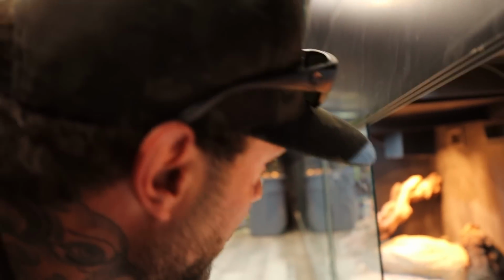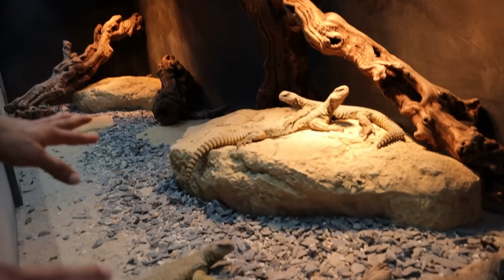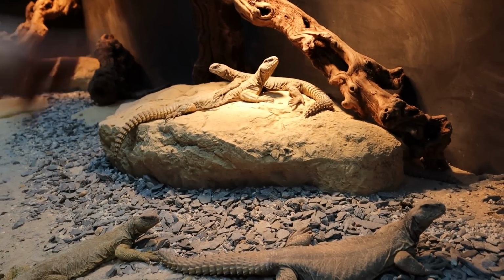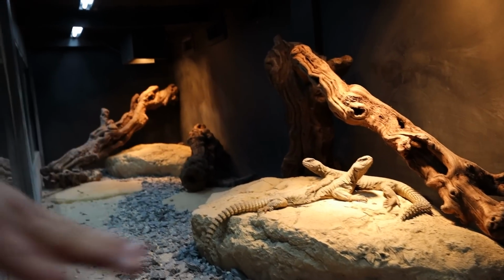Okay, so super high heat for these guys. So I would say a good basking temperature for these guys. And the way they set up this enclosure is perfect because you have all these little rocky outcrops, and then you have all this flat space, and then you have all these little hides, nooks, crannies, and all that good stuff. Then, if they want to, they can climb up, get hotter, colder, they can pretty much choose wherever they want to be.